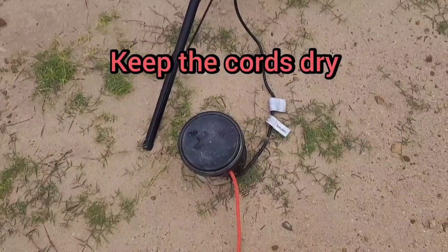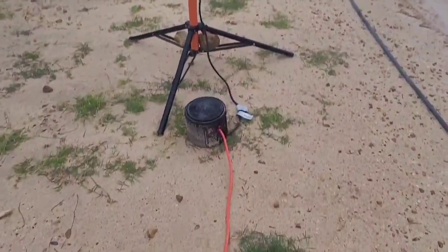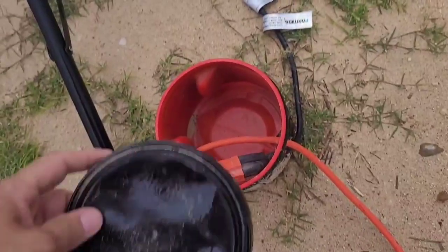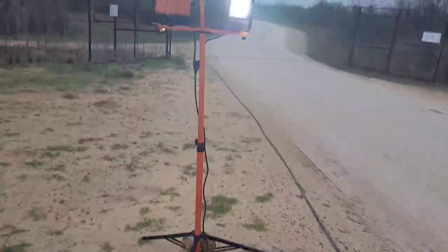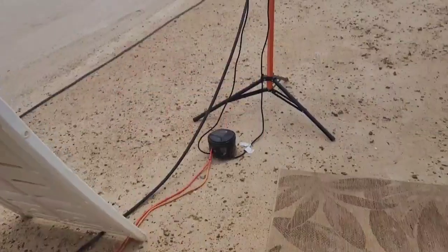This is the best way we have found to keep the power from going off when it rains. We get a Folgers can, cut it across on the side, stick the cords through, and plug them in. And you can see it's raining right now, and our power is still on. This works really good, and it's a really cheap and inexpensive way to keep the lights on.